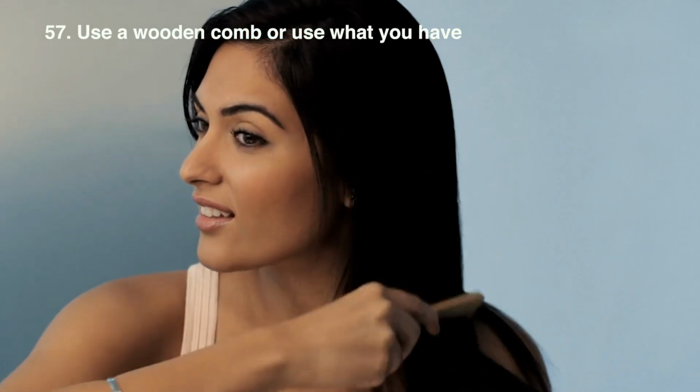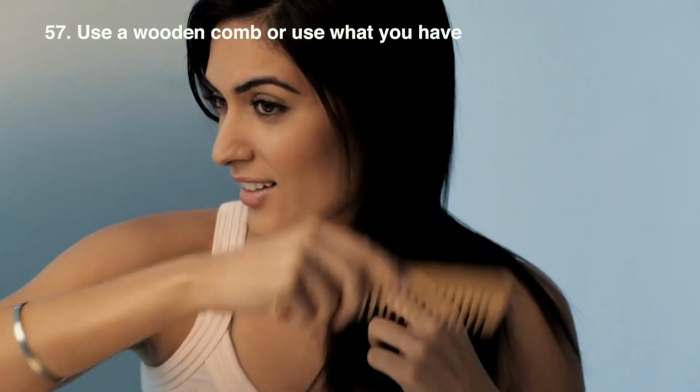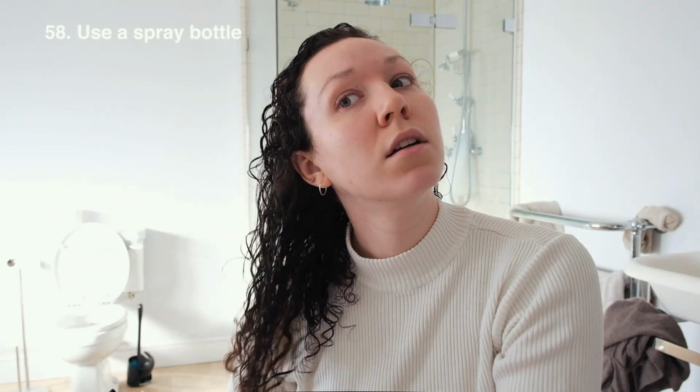If you have curly hair, use a wooden comb when your hair is wet, but remember, if you already have a comb that still works, please use that, as that is the most sustainable option. To re-wet hair when refreshing curls or waves, simply use water in a glass spritz bottle.